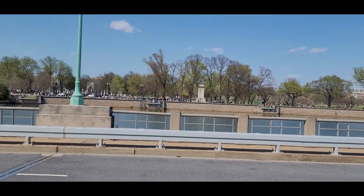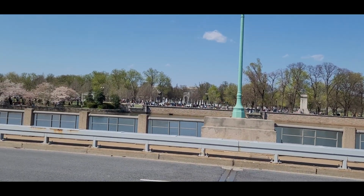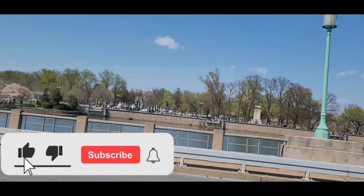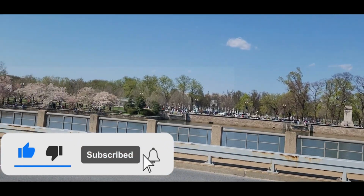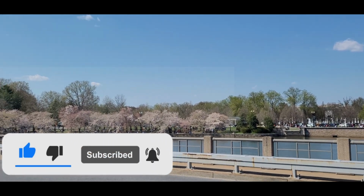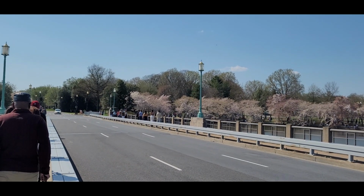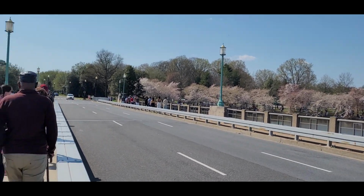This side you have the Second World War Memorial, Lincoln Memorial and all those things. White House is on this side somewhere here. We're not going that side because we went there last time. We're just covering the Tidal Basin, Jefferson and all these places.